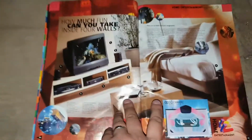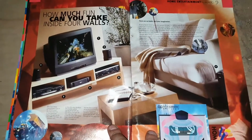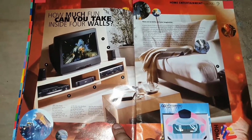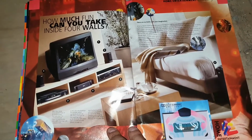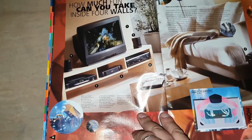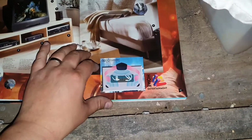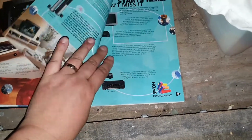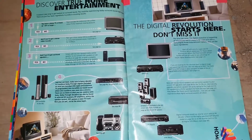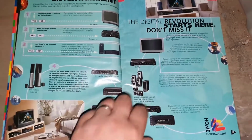There's usually a whole blurb of almost serving suggestions, with different standards of equipment to suit various different prices. It also gives you the option to go slightly lower down the range. It talks about Dolby Surround Pro Logic and how that works. So the whole big thing back then was home cinema. You had to have as many speakers as possible and as loud a system as possible.